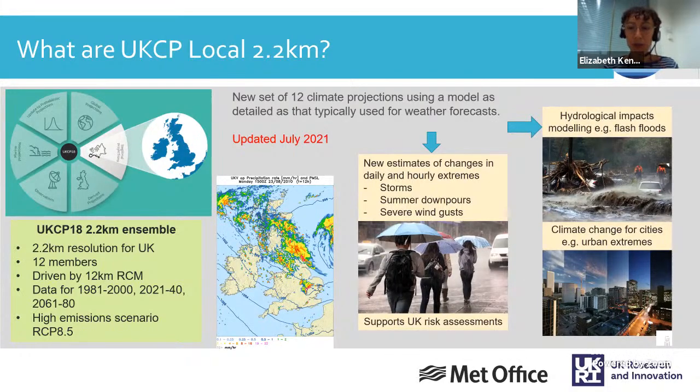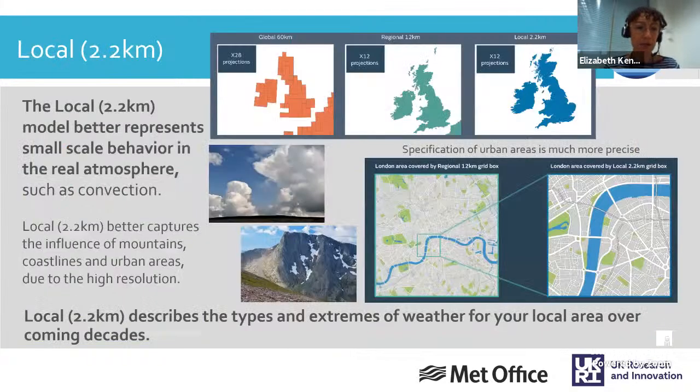These projections are really important because they're now allowing us to look in real detail at climate change processes and types of extremes that we haven't been able to give credible projections for in the past. In particular, summer storms, heavy downpours, hourly rainfall extremes, and also severe wind gusts. And this information is at a scale that can be fed through to hydrological impacts models and flood models, as we are talking about here today, but also to look at climate change over cities, as another area of work under the Climate Resilience Programme. So, Hayley, move on, please.